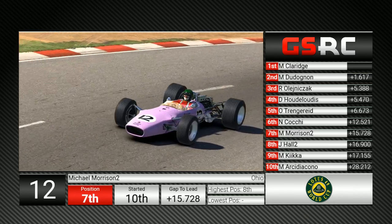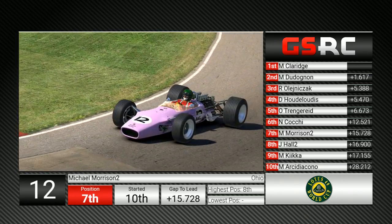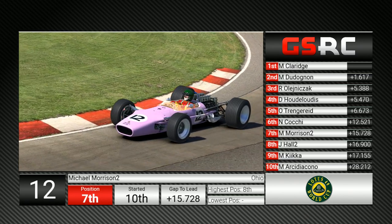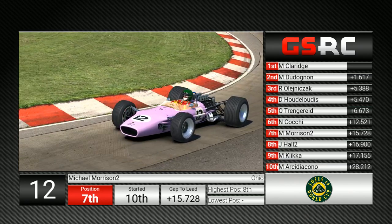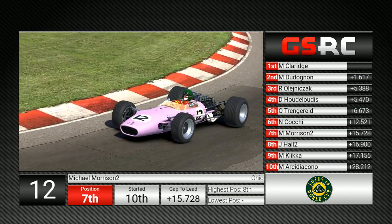Yeah, it was surprisingly few back markers to deal with. There were just two or three of our usual subjects, and we lapped them multiple times, and they just stayed well out of the way. It contributed to them getting lapped so much.